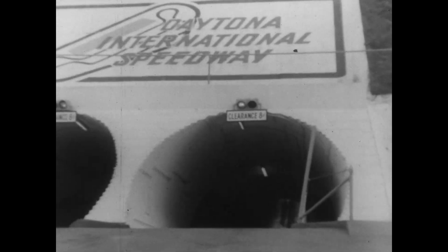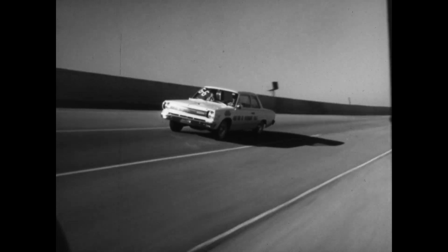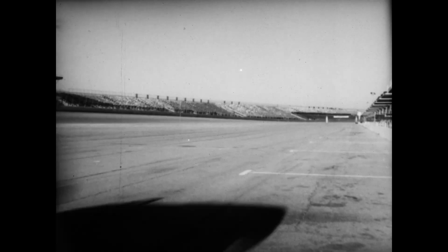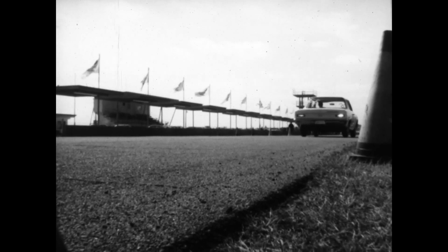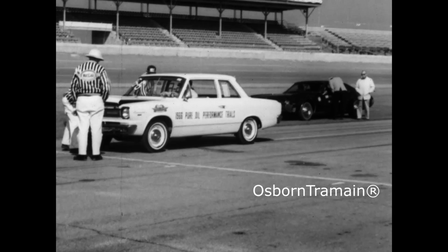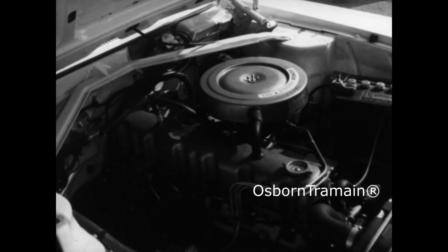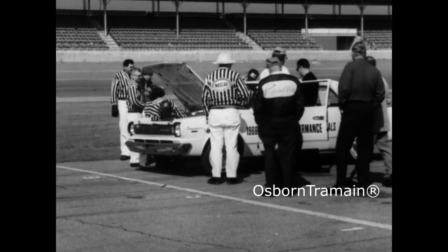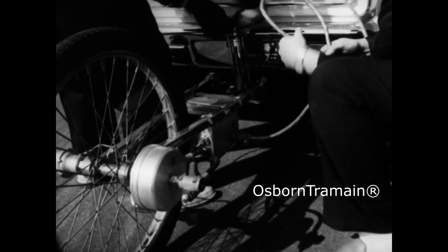Daytona International Speedway, American Motors shows its new muscle. Rambler American outruns every car in its class, wins in acceleration, one of 3 events in Class 6 1966 Pure Oil Performance Trials. Wins with the newest, biggest, most powerful standard engine in its class. NASCAR officials supervise every step.